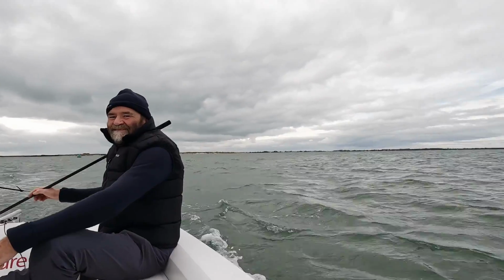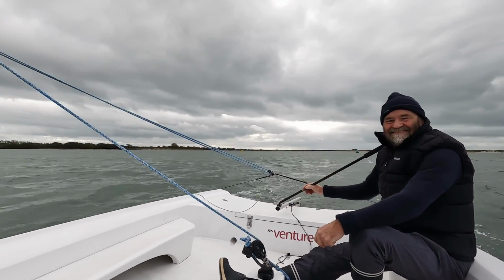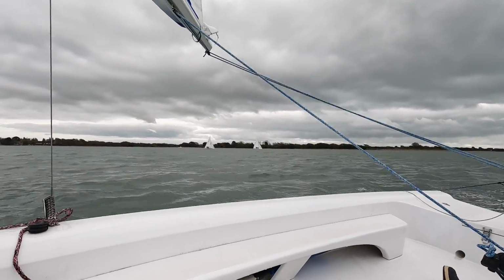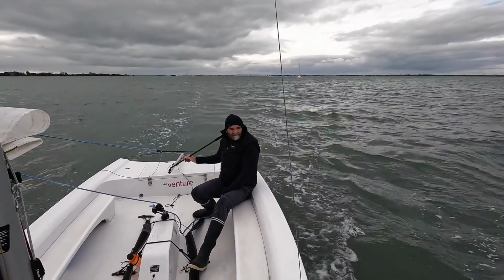Well, we're here, Roger. We are here, yes. We've just started heading down Itchenor Channel with East Head behind us. So I've got some racers going on, some XODs from Itchenor Sailing Club they'll be, and some International 14s.